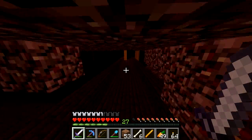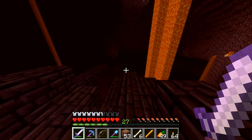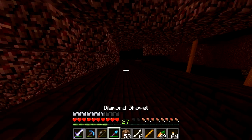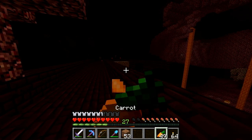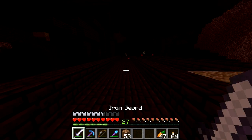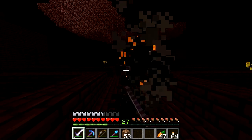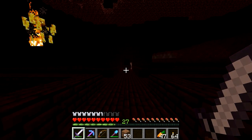Let's head this way, see if there's anything interesting this way. If not, we'll head back. I'm happy to see that most of this nether fortress is that way. I hope that is a hole that is going down. Because one, that would be really cool. Oh no. Blazes are really the only issue I have. It's just that they gang up on you very, very quickly. And I have very little fire protection.